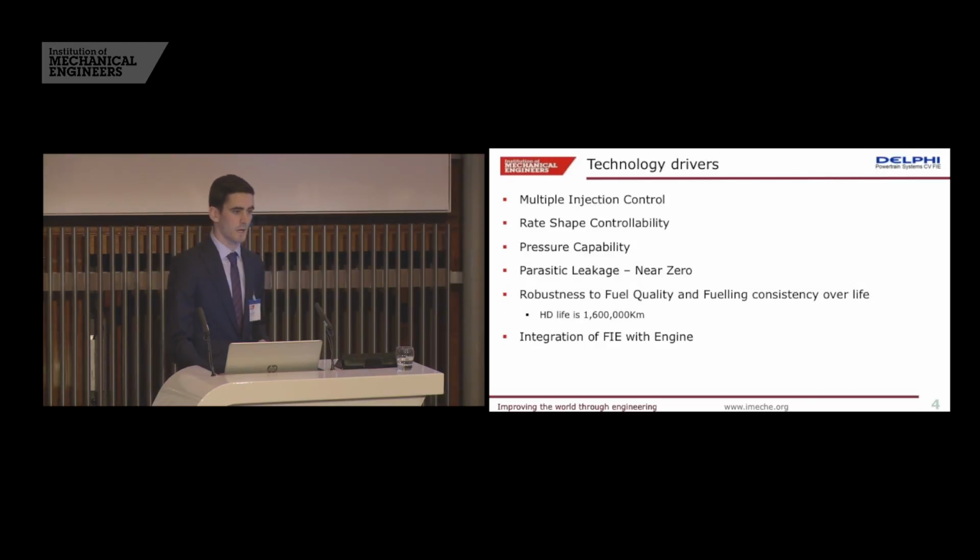So technology drivers, what we have to achieve to maintain these. We need multiple injection control, we need rate shape controllability, we need pressure capability, and we need parasitic leakage to a near zero level. We also need robustness to fuel quality and fueling consistency over life, and also we need good integration of the FIE within the engine architecture itself.